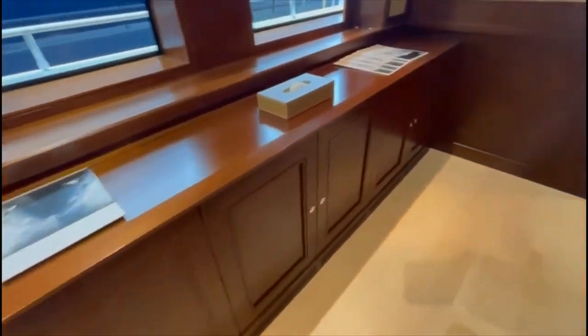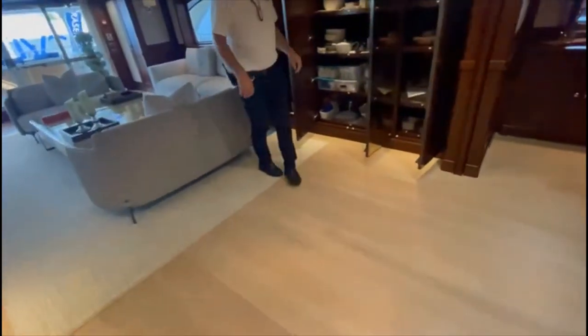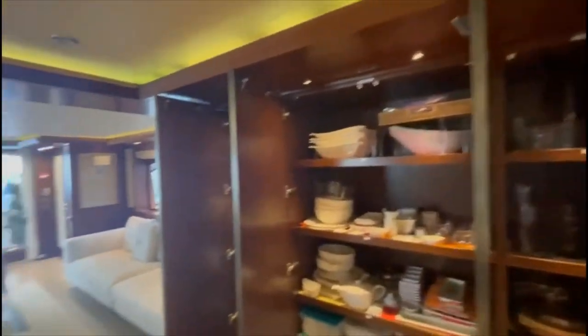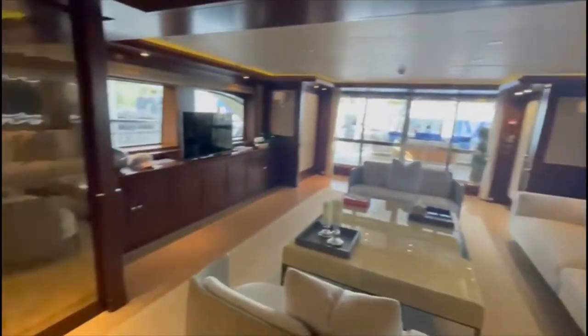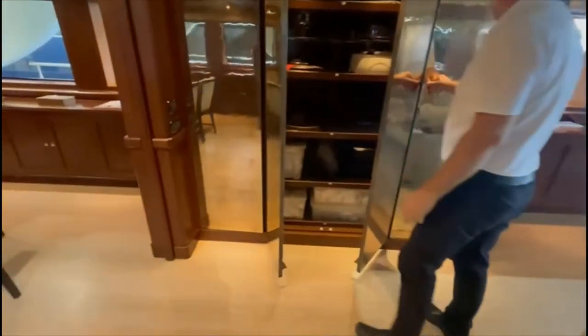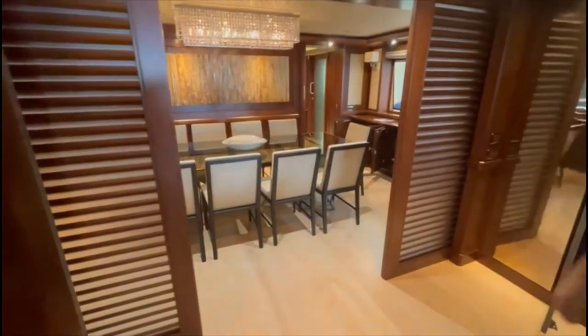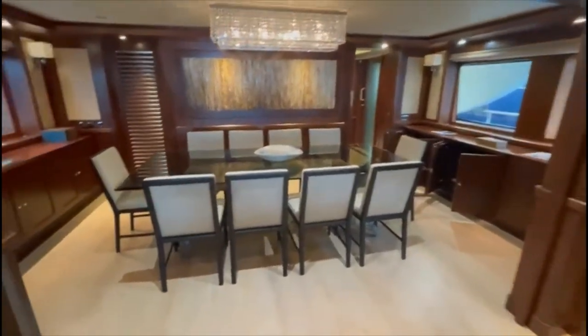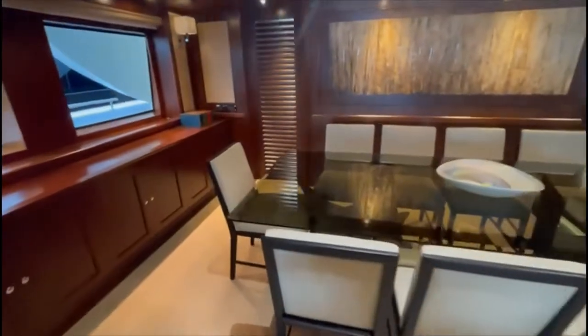The storage for flatware on either side. And both sides of the salon, a lot of storage in here. As you can see, it's very well organized. So these louvre doors will completely shut. They're automatic, so you can have separate dining or separate salon depending on what's happening.